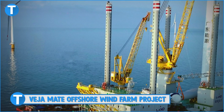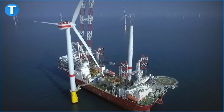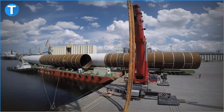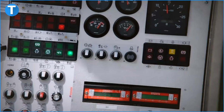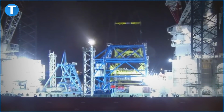Number 8. Vajarma Offshore Wind Farm Project. The Vajarma is a German offshore wind farm development in the German Bight of the North Sea. It is located about 95 kilometers northwest of Borkum. The development includes 67 Siemens wind power turbines with a 6 megawatt capacity. That brings the total capacity of the wind farm to 402 megawatts.